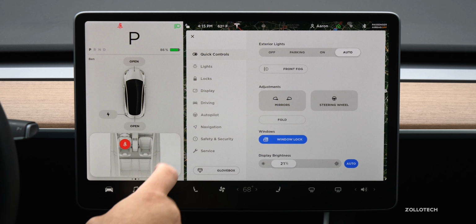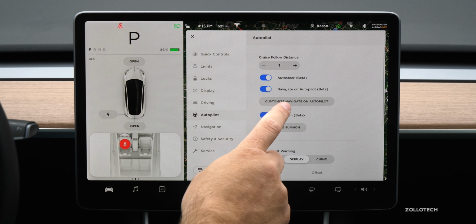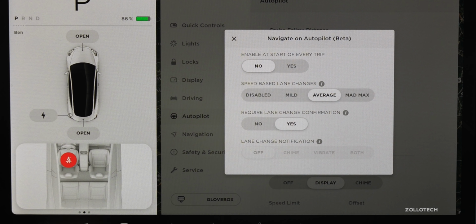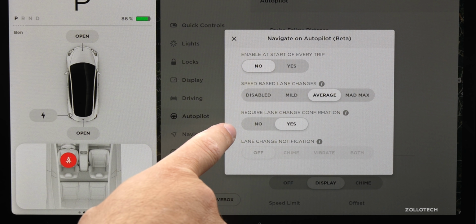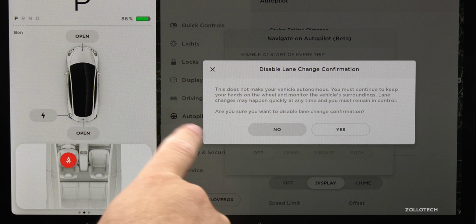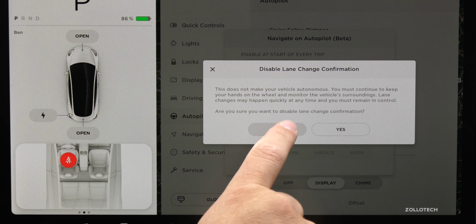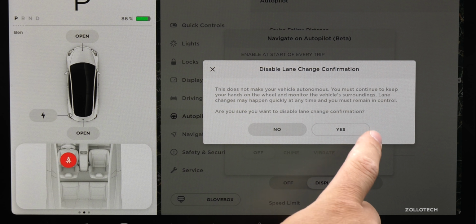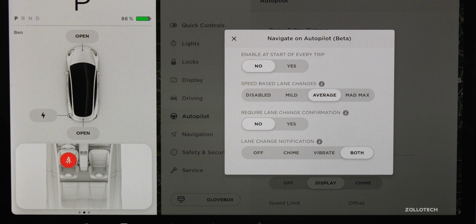In your settings, if you go to Autopilot, then you go to Customize Navigate on Autopilot, you now have some new options. So now we have Require Lane Change Confirmation. If we turn this off, we get a warning saying this does not make your vehicle autonomous. You must continue to keep your hands on the wheel and monitor the vehicle's surroundings. Are you sure you want to disable lane change confirmation? We'll hit yes. And then we have some options for lane change notification: off, chime, vibrate, or both. So depending on the year of your vehicle, it can vibrate the steering wheel.